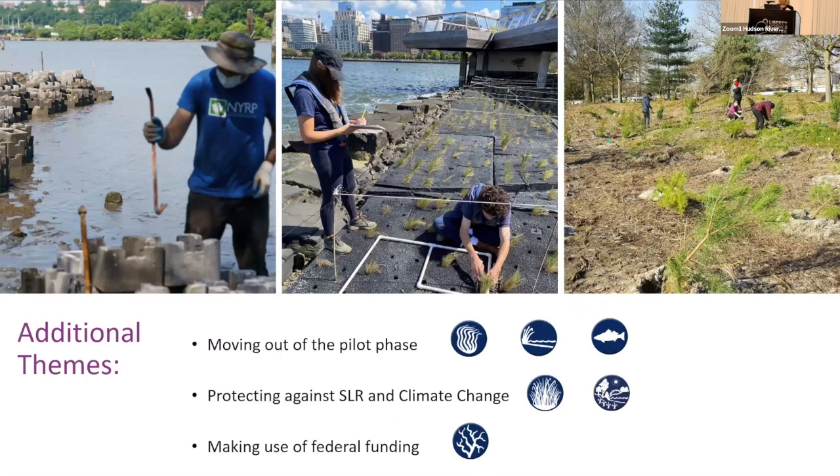A couple other themes I wanted to let you know that you'll see in the restoration report. First one is moving out of the pilot phase. For many of the targets, there were 2020 goals that were about doing pilot projects, like do a project in this region, do a project in that region. And we really need to scale up these projects to increase connectivity and to make use of mutualistic restorations. That particularly applies for eelgrass, shorelines and shallows, and habitat for fish, crabs, and lobsters.